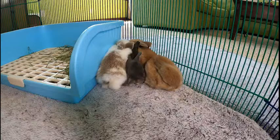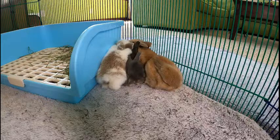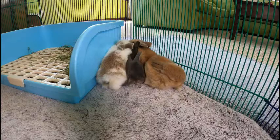Yeah, there are two in the middle. Hash brown and tuna are kind of in the middle of the pile. That's how they sleep all the time. They're not hurting each other. All that fur is pretty fluffy. They might get hot, and if they get hot, they can move out here.